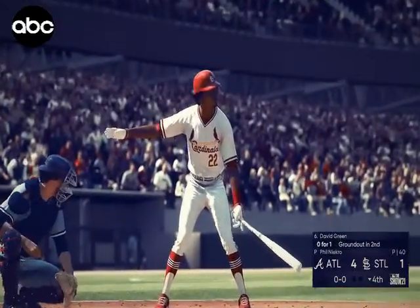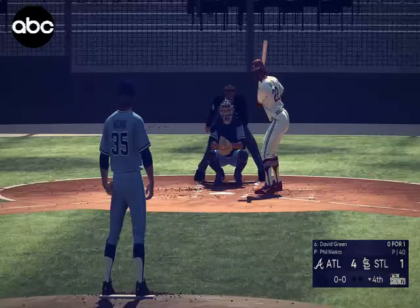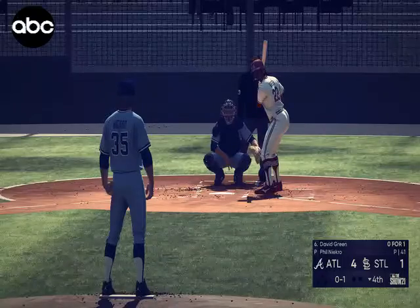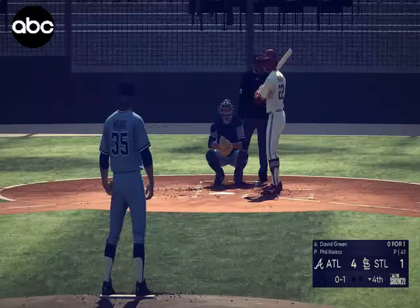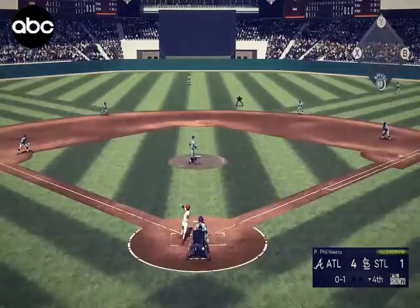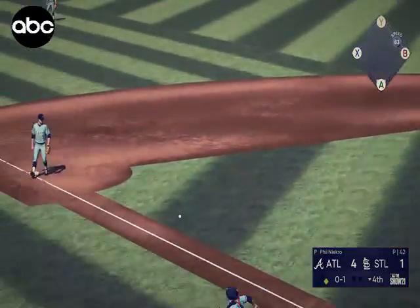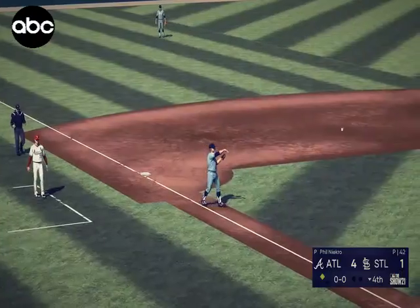Now at the plate, David Green, grounded out in his last at-bat. First pitch on its way. As he'll take a look at a strike right down the middle, it's 0-1. Now here's the pitch. Swing and a liner. And now a diving effort, but this is off the center fielder's glove. And a leap, but it's over his head at second. And he's going to get to second now with nobody out.